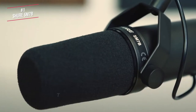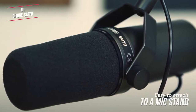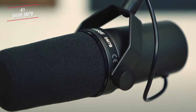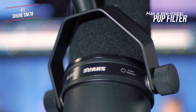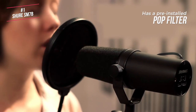The yoke mounting mechanism is brilliant and makes it easy to attach and detach the SM7B from your favourite mic stand, whilst the yoke's adjustment is smooth and offers just enough resistance to keep the microphone in its deliberately placed position. The pre-installed pop filter effectively eliminates plosives, meaning you can speak freely without monitoring how close you are to the recording capsule.